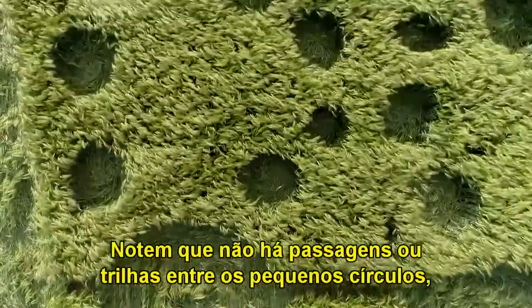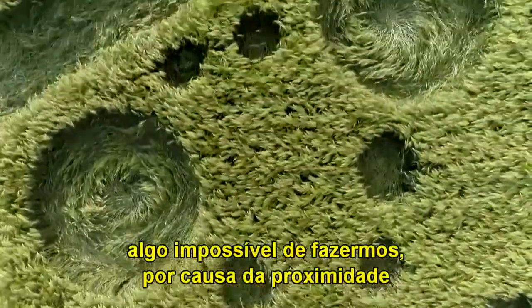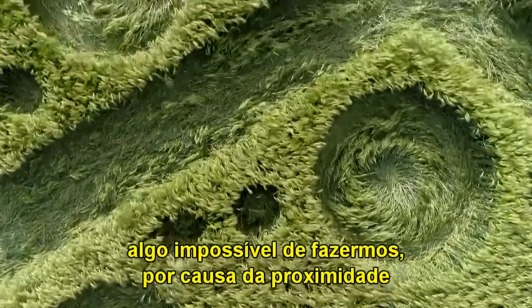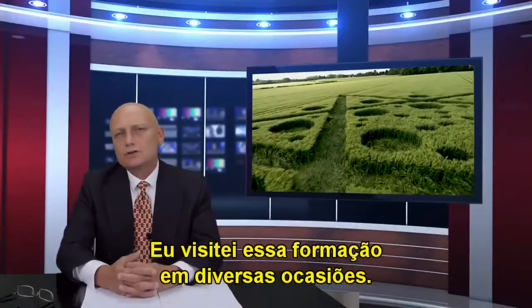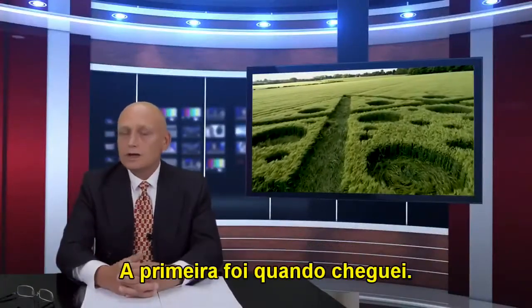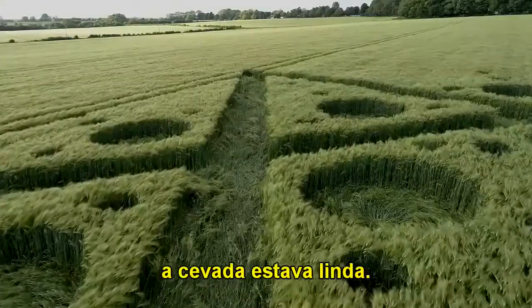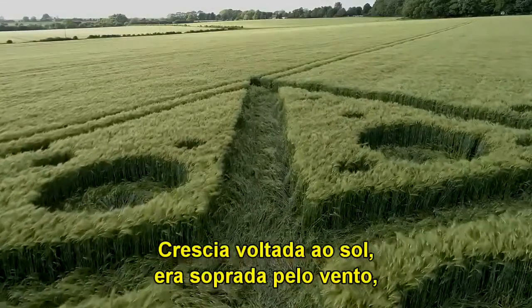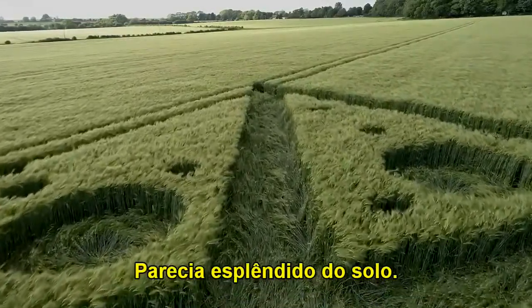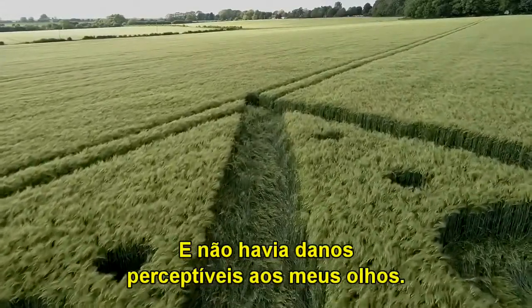You'll notice that there are no pathways or walkways in between these little circles, which is something we feel would be impossible to do because of how close together the actual stems of crop are. I visited this formation on several occasions. First when it arrived, and as you can see from the aerials here, the ley was beautiful. It was growing back up to the sun, it was wisping along and was weaving in and out. Looked absolutely splendid on the ground with no damage discernible to my eye.